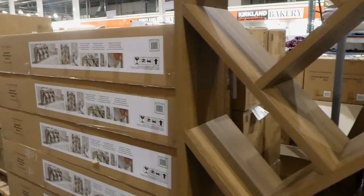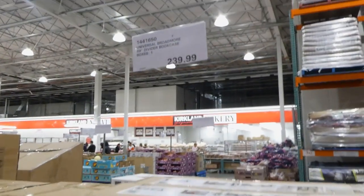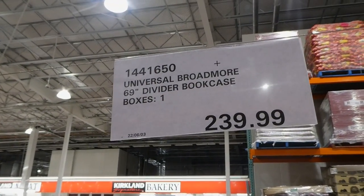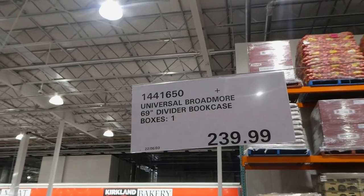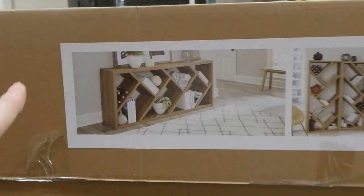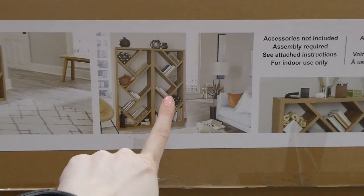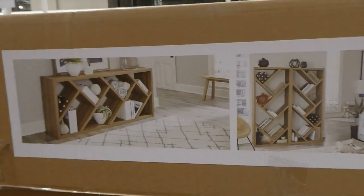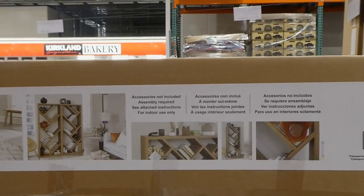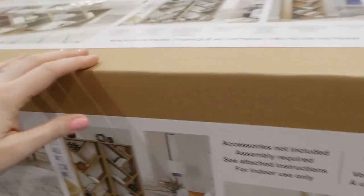Then this one is the Universal Broadmoor 69 inch divided bookcase. So this is $239.99, so it's not on sale. You can see that you can lay it horizontally as well as vertically, and they've got two of them here together, which actually looks really, really nice. So let's see what it says. Oh, it says accessories not included, assembly required. I thought it said assembly not required. I was like, oh, that's great, it comes all together, but I guess not.